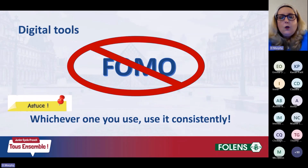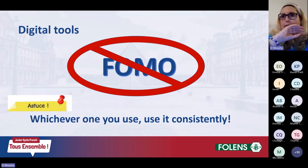When I thought about it, that was probably not helping my learners get the best out of that app. It was more my fear of missing out and wanting my learners to have the most up-to-date thing. Whereas in reality, it's about consistency. It doesn't really matter which one you use. Once you feel it fulfills its pedagogical need, stick with it. Maybe rotate between 2 and 3. Technology is always going to develop, and there's always going to be the next app, the next great thing.